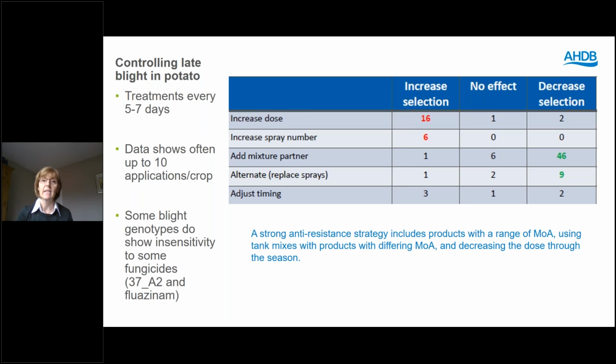Information like that can really help growers build robust programs for maintaining efficacy, but also maintain the longevity of the products they're using. Clearly, if they have genotypes within their population that have developed resistance, those products are not available to them anymore, and they've got a hole in their armory for controlling them. So it's really important work to understand that, and to get growers to implement some of that thinking around the decisions they're making. So next slide, please.